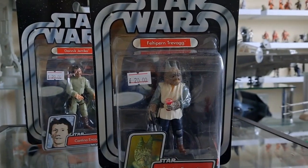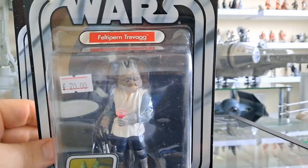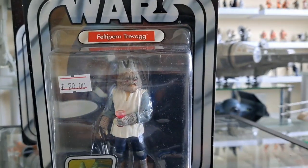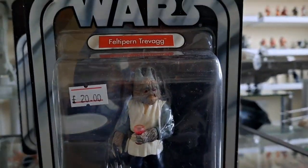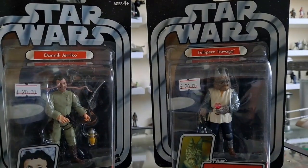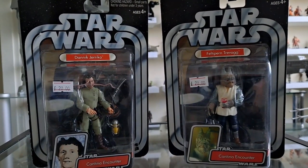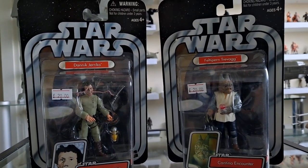So Feltipern Trevagg. Now, this guy, I had to buy when I saw this one. It was just such a recognisable Cantina character. They were 20 quid each, wow. But no, I got a discount, because I bought so many figures in one go, I got like a 20% discount, I think, which is great. That's a good thing about Echo.